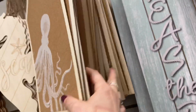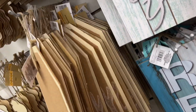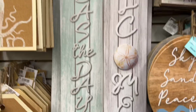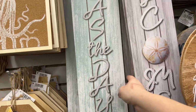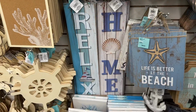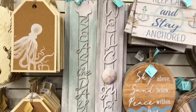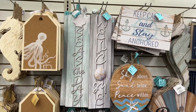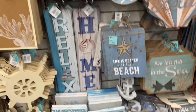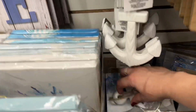Let's see what else they have. They're all octopuses. Okay, those are all the same. Then they also have the see the days and welcome here. And then they have relax and home here. So that's the top ones. And then the bottom ones. Life is better at the beach. And then look at this, the white.